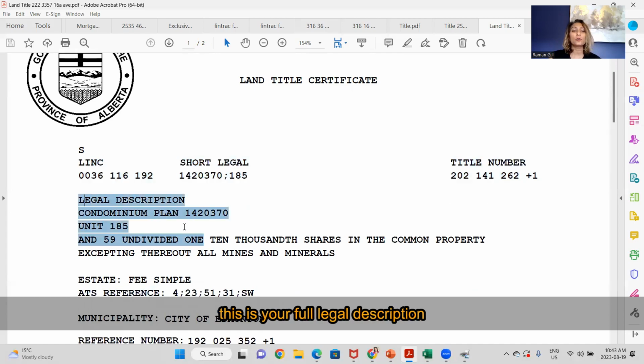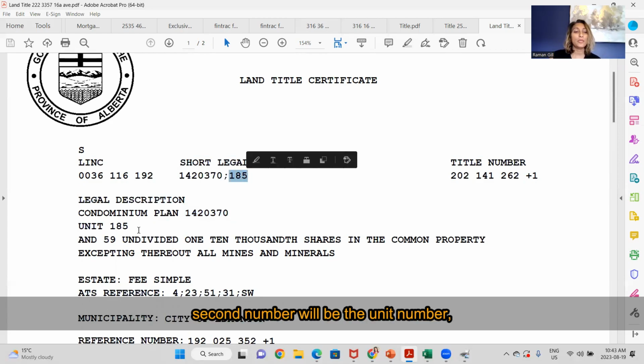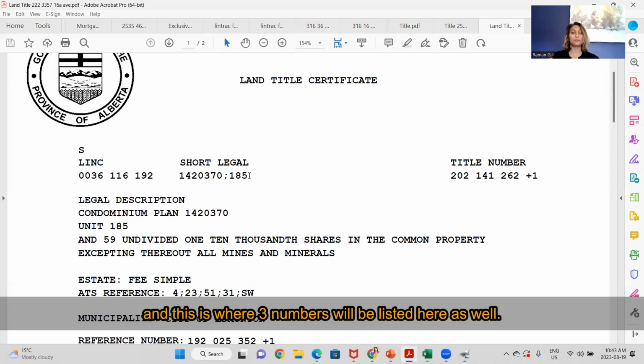Now, below here, this is your full legal description. So when we get this number here, this is where it's coming from. So this is a condominium plan number. The first number, if it's a condominium, will always be a condominium plan number. Second number will be the unit number. So we'll tell you this is the unit number. Now, if it was a detached property, there will be three: plan, block, and lot number. So here it would not say condominium plan, it will just say plan and then block and then lot number. So there will be three numbers, and this is where three numbers will be listed here as well.